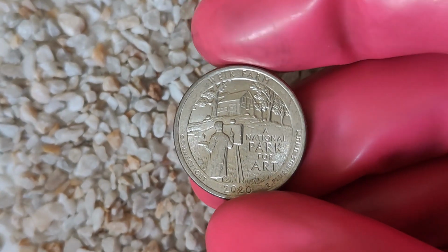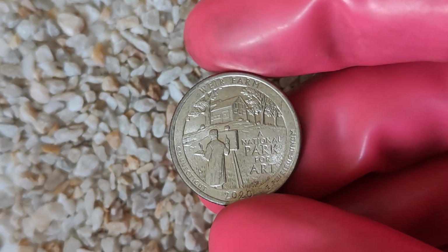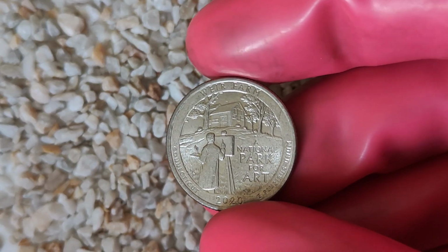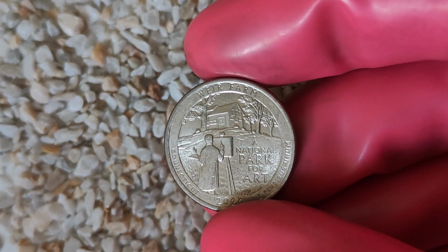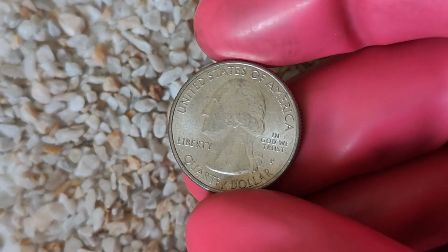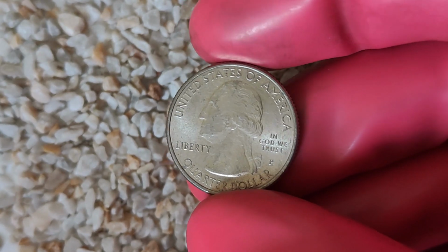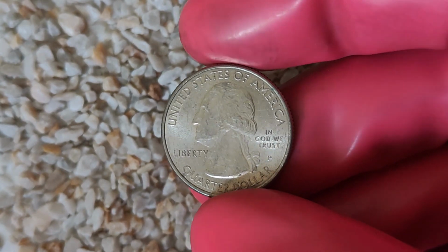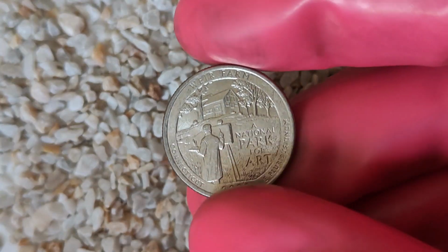Now you might be wondering, do I have one of these rare quarters? Here's what you should do to check your 2020 P quarter. Look at the mint mark under a magnifying glass. Make sure it's from Philadelphia, PA. Examine the reverse side for any doubling or misalignment in the design. Check for errors like off-center strikes or missing clad layers. If you suspect you have a rare variety, send it to a professional coin grading service, such as PCGS or NGC, to confirm its authenticity and condition.